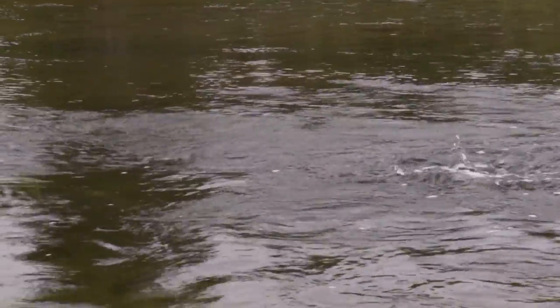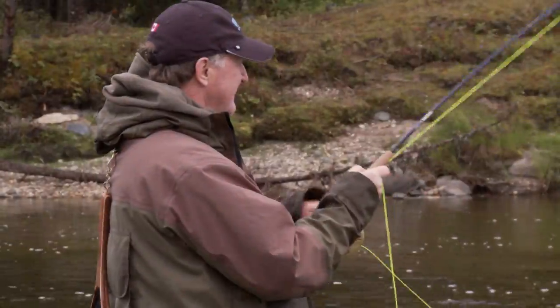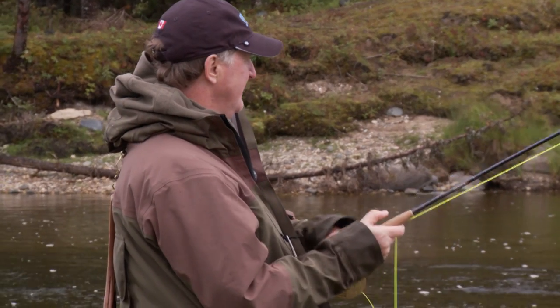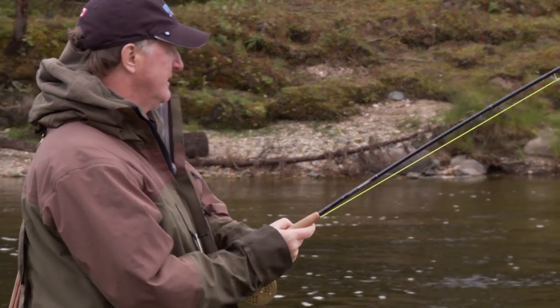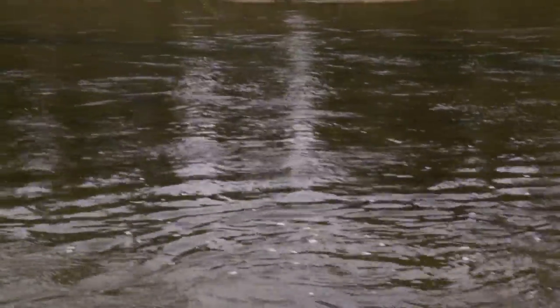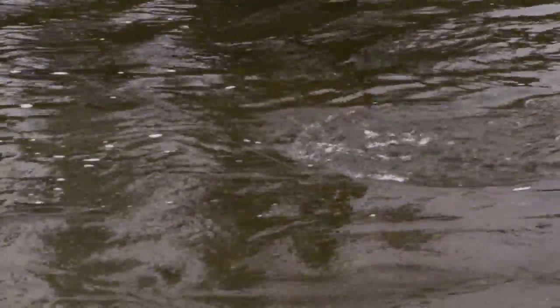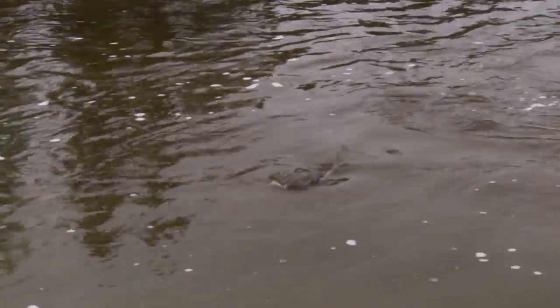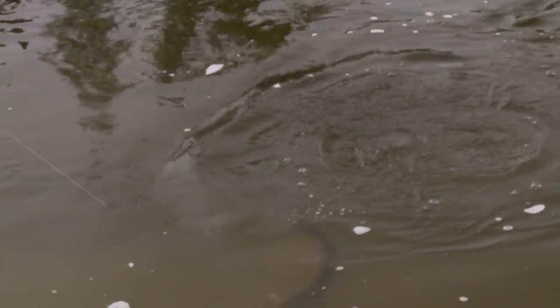Oh, wow! Ho, ho, ho, ho! What an aggressive take. I have a feeling this fish just hammered it, Gilbert. Well, this fish is really strong. Oh, sweet. And you know what's amazing? This is a small fish. Here on Sutton River, this is a small fish.